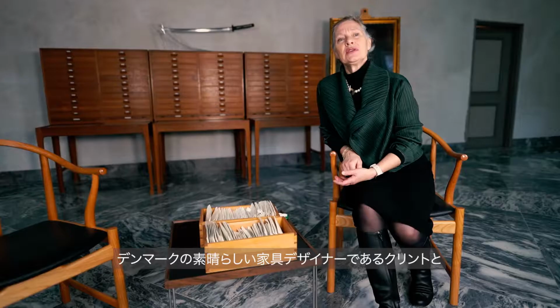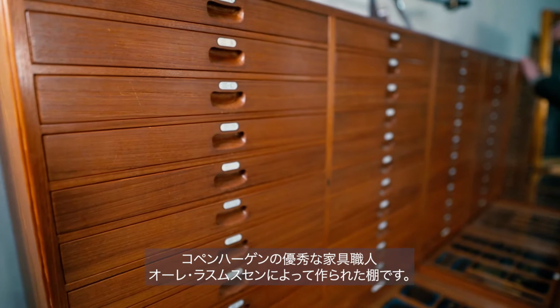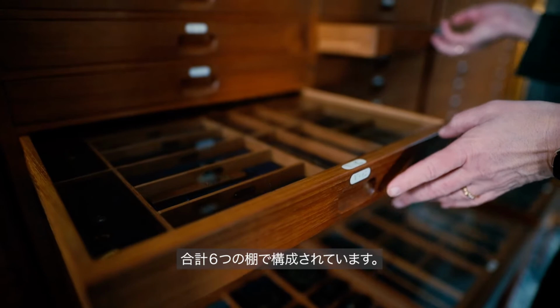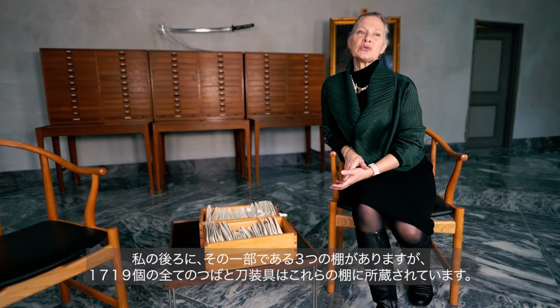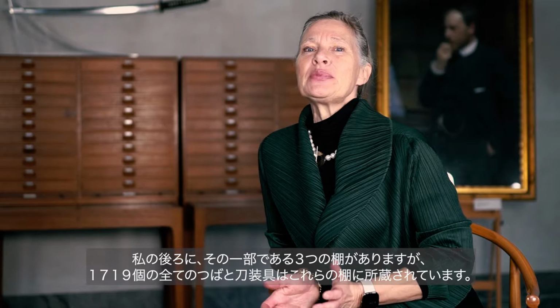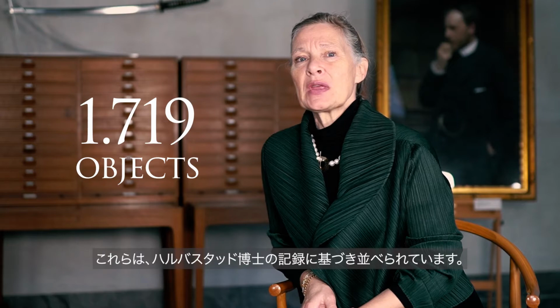So the museum agreed to accommodate the collection in a superb cabinet made by one of the finest furniture designers in Denmark, called Klint, and executed by one of the finest cabinet makers in Copenhagen, Rasmussen. And this wonderful cabinet, which comprises six different cabinets, behind me we only have three of them, but there are six altogether. It's this chest with drawers where we exhibit the Tsubas and the fittings as part of a study collection. So they are all together in the cabinets, all 1719 objects from the collection. And they were arranged according to Halberstadt's own descriptions.